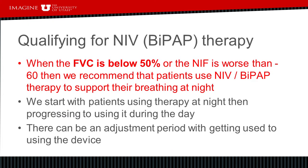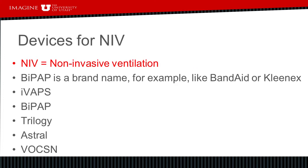The other talk I gave talked about lung function, and when the forced vital capacity, or FVC, is below 50% predicted, or the NIF, or negative inspiratory force, is worse than minus 60, then we recommend patients start using non-invasive ventilation, also known as BiPAP therapy, to support their breathing at night. We start patients off with therapy just at night, but then they can progress to using these devices during the day as needed as well. And just like anything else, when you start something new, there can be an adjustment period that requires getting used to devices.